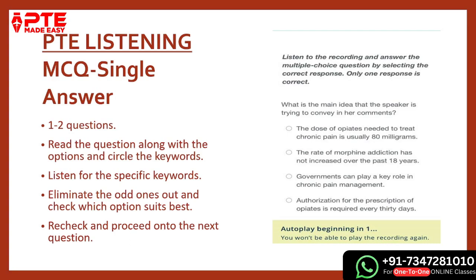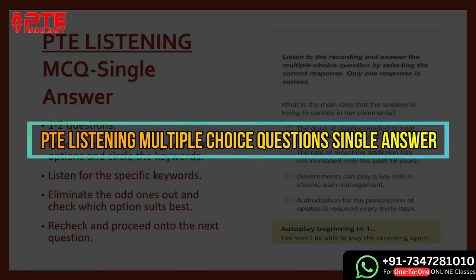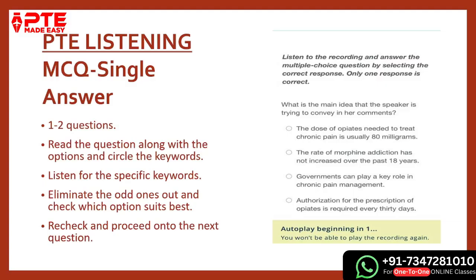Now, proceeding on to the fifth question type, PTE listening multiple choice question, single answer. When it comes to multiple choice questions, the method is totally the same. It's just that we have to simply select one option here instead of 4. So the same technique will be used. Read the question along with the options and circle the keywords. Listen for specific keywords. What is the main idea that the speaker is trying to convey in her comment? So, main idea the speaker conveys in her comments.